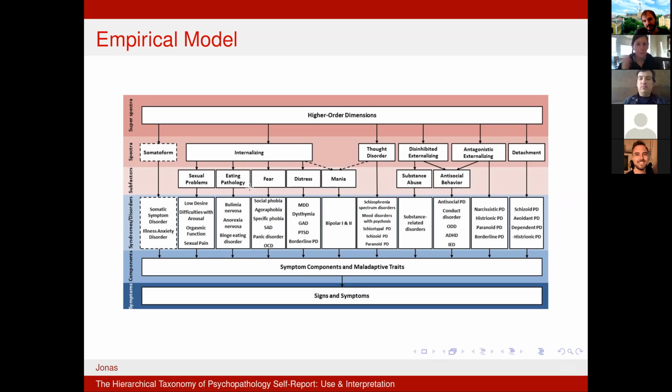And you'll see in the battery that we've assembled here, there are measures of psychopathology at various levels of this hierarchy. So this is the coverage that we're trying to get. Again, it varies by clinic. If you drop certain measures from the battery, you may get different coverage of different parts, but theoretically, you can cover the major spectra with this battery.